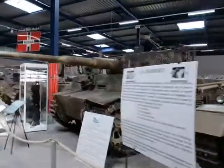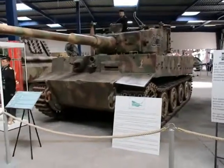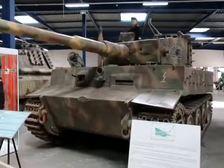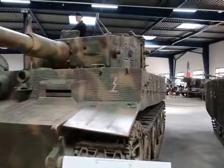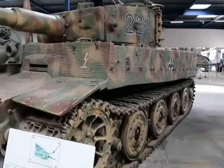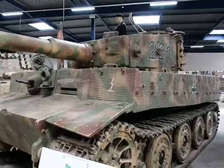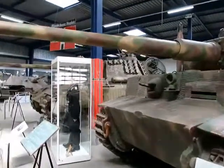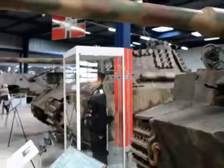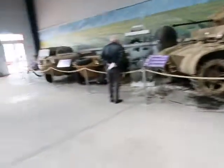Moving up then to the Tiger. Beautiful again, lovely example, look at this. Look at the size of this beast. A great big 88 on the bastard. Again, covered in Zimmerit. Look at that running gear as well, amazing. Really beautifully looked after this. We've got a side view of the Panther that we looked at just now. Now come on to the really unusual stuff.